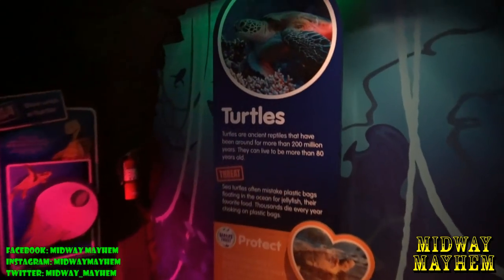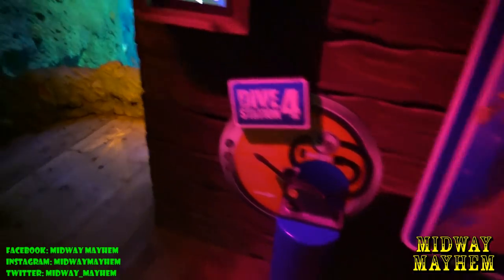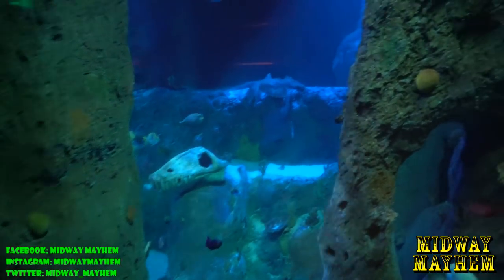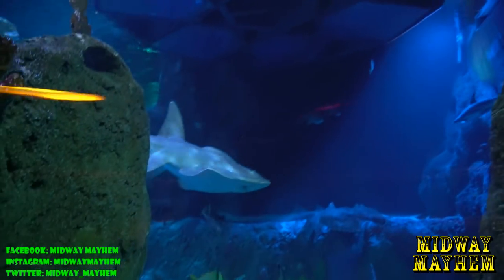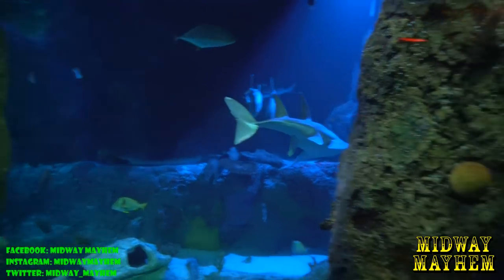Another section over here, more turtles. Dive station number 4, dive with the turtle. And again, stamp your booklet there, and then move on. I'm seeing more sharks in here, and that is a pretty big fish slash shark, whatever you want to call it.